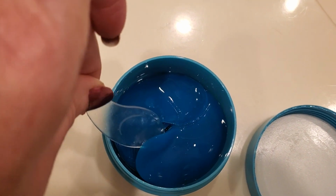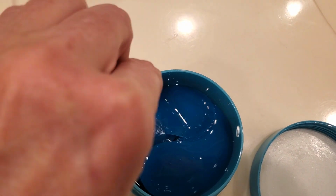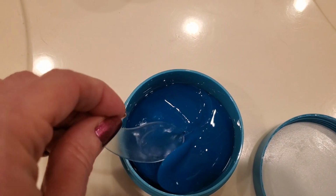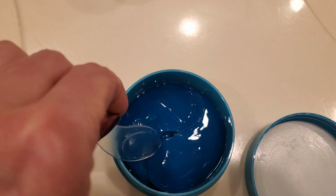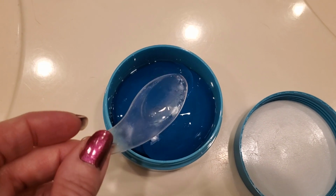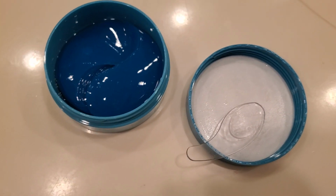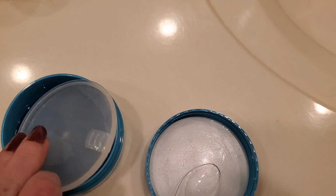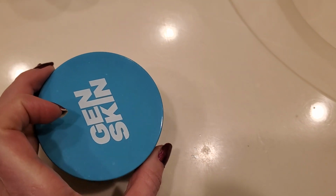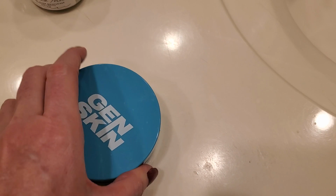You have to sort of peel one away from the rest. And it's harder to do than you'd think. Ultimately, you end up reaching in there and just picking it out because this little spoon doesn't do much to help. It gives you hope, but it doesn't actually do much. So you have to peel them out and then slap them on your face under your eye because we like torturing ourselves. See, now the spoon is slimy. Don't forget to close it up. Lord knows you don't want it to dry out.